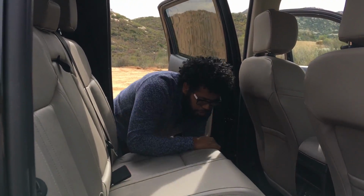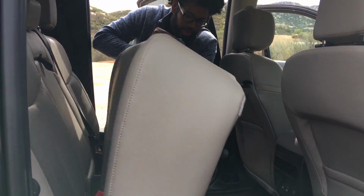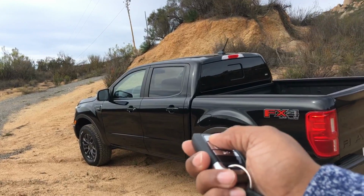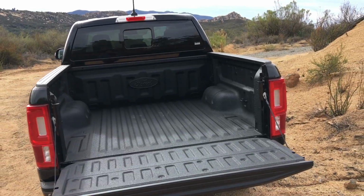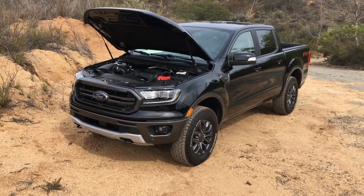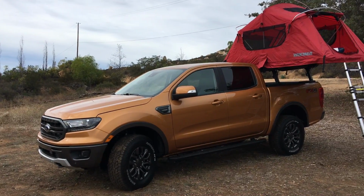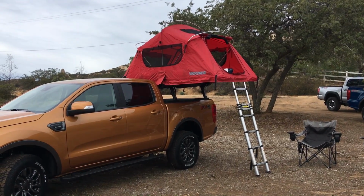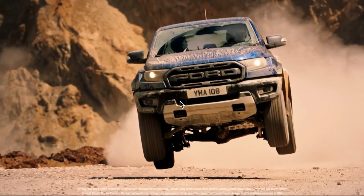Other than that, you get great amounts of storage space. You're going to get some of the greatest looking materials inside of the cabin. You get best-in-class payload, best-in-class towing, some of the best fuel economy figures out there. And did I mention it looks incredible with a tent hooked up to it? Other than that, the only thing that can make this better is, well, I think you guys can guess.